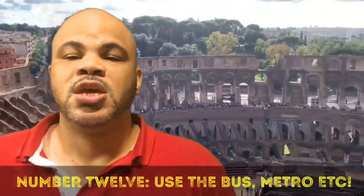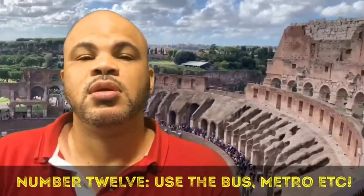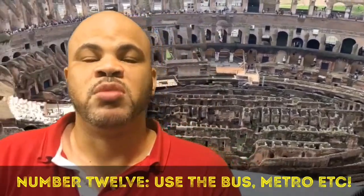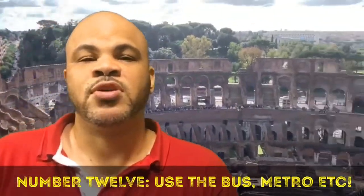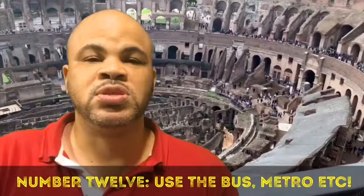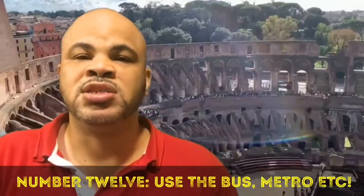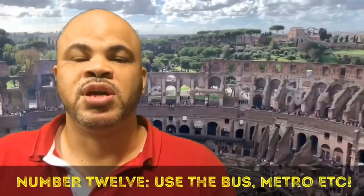Number 12, use the bus, tram, metro, etc. whenever possible. A lot of times people are scared to go to another country or another place and use their public transportation, but why? Again, so much of this involves conquering your fears. It's about the excitement of going to a new place. Immerse yourself into their culture, immerse yourself into their city. Ride along a subway or a tram with other passengers and just experience what it's like to live, for example, as a Parisian.